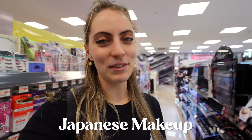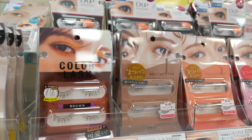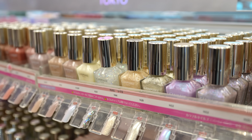Something I recommend getting is makeup because there's lots of cool Japanese brands and they're actually popular overseas nowadays. And I recommend checking out something like mascara because you have different colors as well as eyelashes. There's so much to look at. It's kind of overwhelming, but this is what the Japanese girls use and they're so fashionable, so you can't go wrong with it. I personally like a lot of nail polish here because they've got really cute colors, and so I recommend picking something like that up.